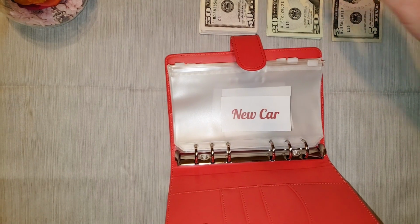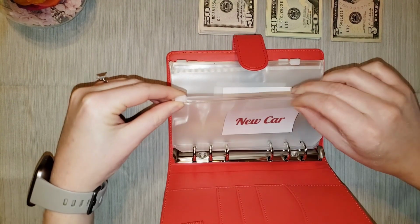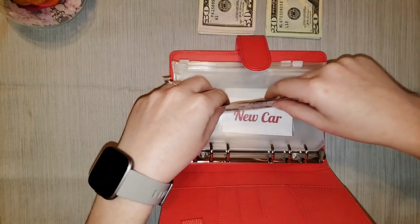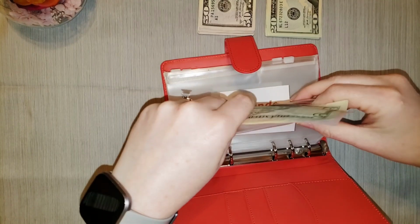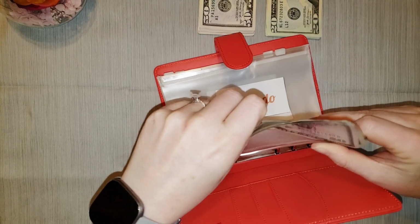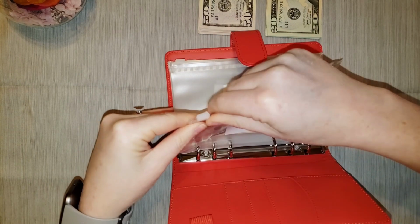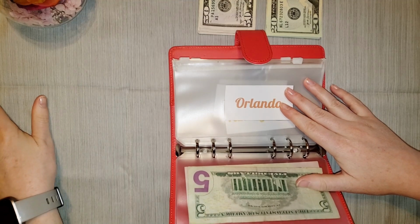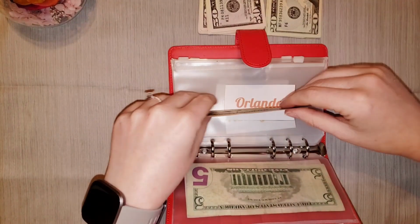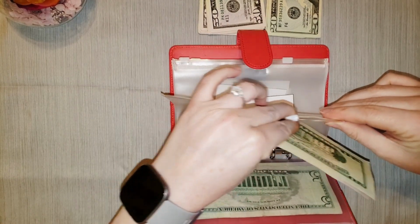So first of all, let's start with new car. So new car is getting $55. Then Orlando is getting $70. Try to keep it consistent with which ones go in the front.